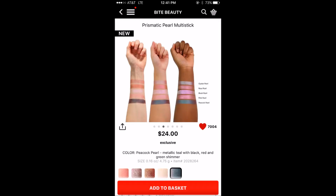Now, a whole bunch of brands have been coming out with the exact same sort of thing. They're coming out with a cream stick highlighter, and I have been looking at all of them. So this one is from Bite Beauty. This is the Prismatic Pearl Multi-Stick. Is Prismatic the new holographic? So this one did not have a tester in all of the colors, so I couldn't swatch all of them. I think the one I was missing was Oyster Pearl, which is okay. I wasn't super into that one anyway.